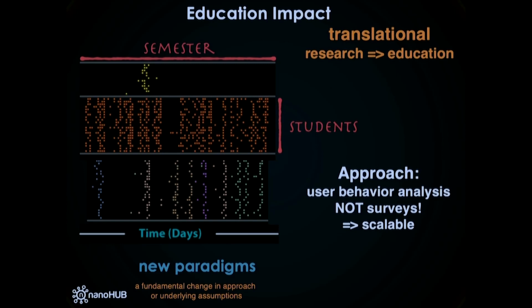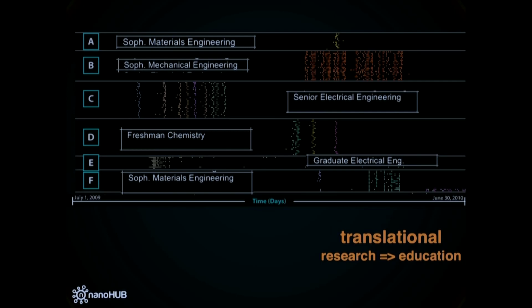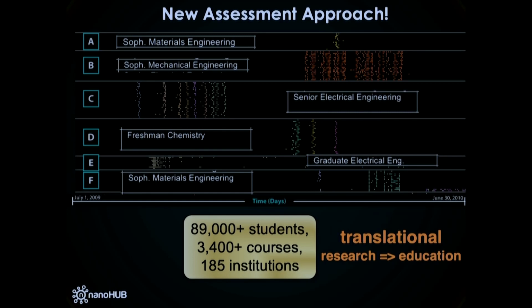And it's really a new approach to analytics, and it's scalable. And it demonstrates that we can take research codes and translate them into education. We do this for many classes, and then we have other people that behave completely uncorrelated. So here's a punchline: some 90,000 students in these 3,400 courses or so using this.